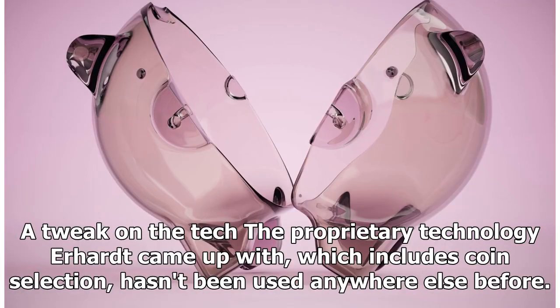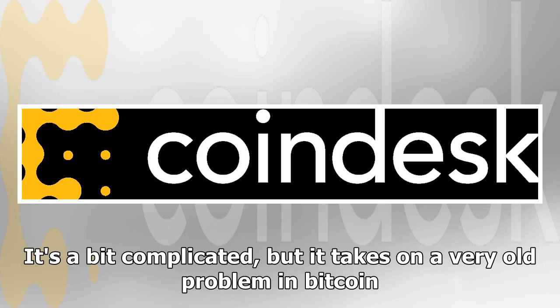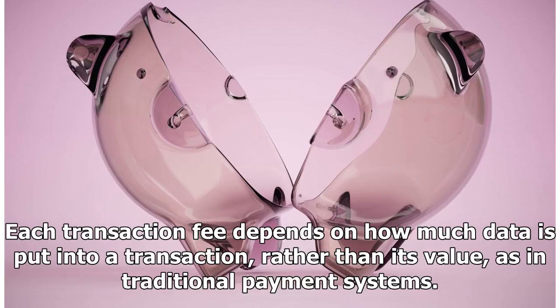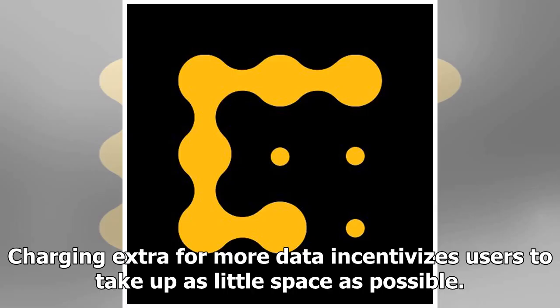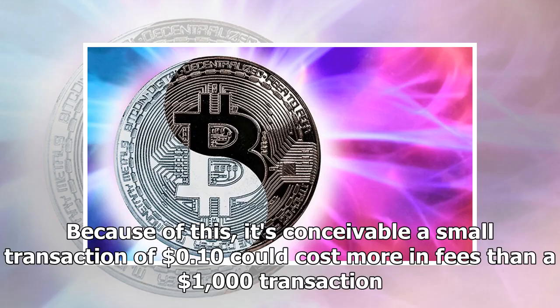A tweak on the tech, the proprietary technology Hart came up with, which includes coin selection, hasn't been used anywhere else before. It's a bit complicated, but it takes on a very old problem in Bitcoin. Each transaction fee depends on how much data is put into a transaction, rather than its value, as in traditional payment systems. It sounds funny, but the reason it's this way is that Bitcoin's transaction space is so limited. Charging extra for more data incentivizes users to take up as little space as possible. Because of this, it's conceivable a small transaction of 10 cents could cost more in fees than a $1,000 transaction.